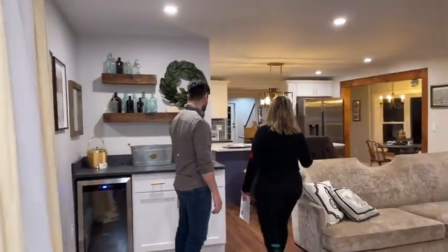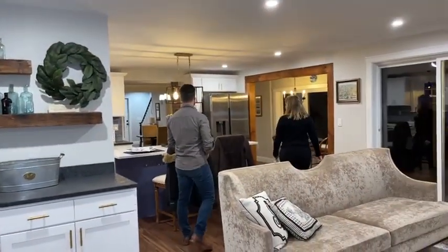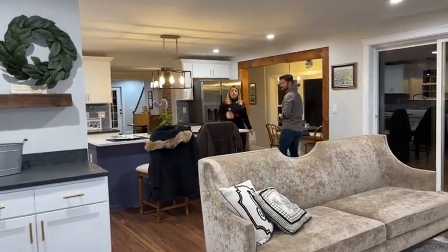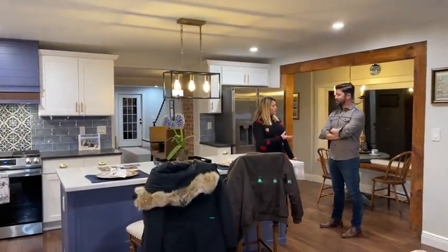Family room. Okay, so this beautiful, gorgeous family room and the kitchen. Now we just need to show the basement. Let's go see the basement, right? Because we want to show you the furnace, which is energy efficient, right?